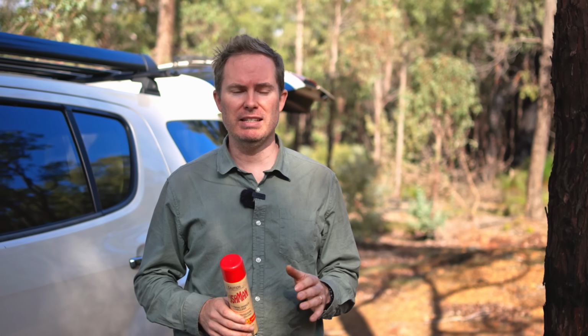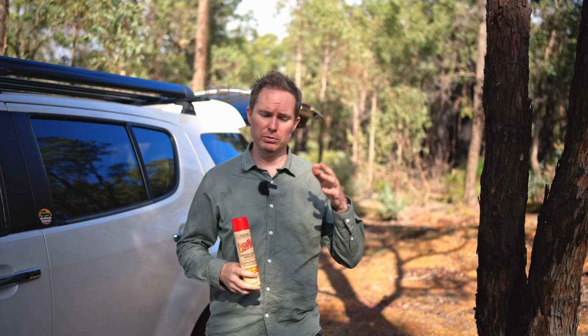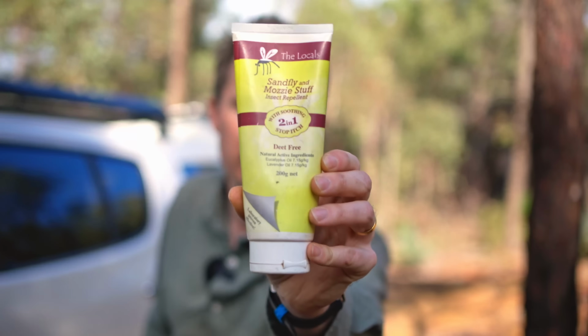They also recommend never using DEET on a child under 2 and children under 12, no more than 20%. I've always used the 40% DEET, but you can also get 10 and 20% DEET and even all the way up to 80% DEET. Now I use this, the local sandfly and mozzie stuff.